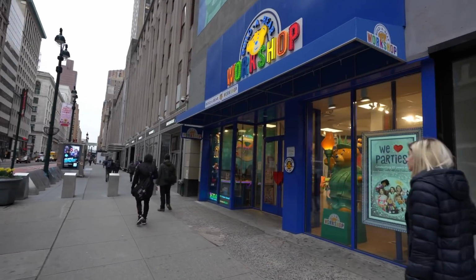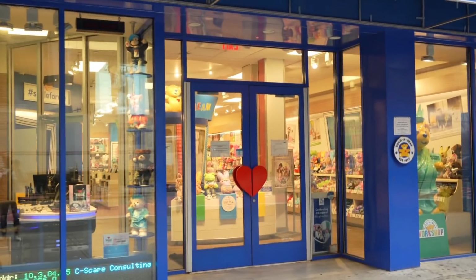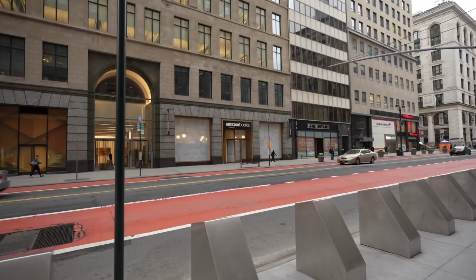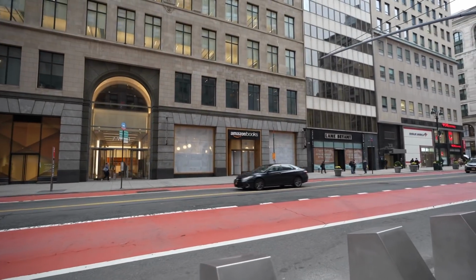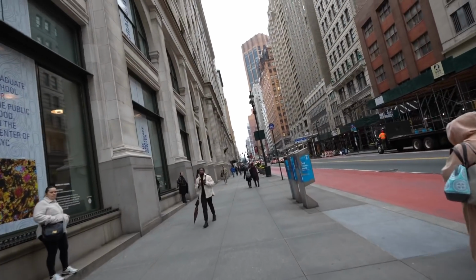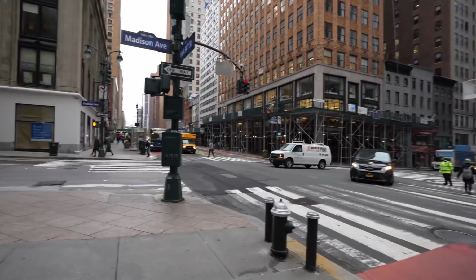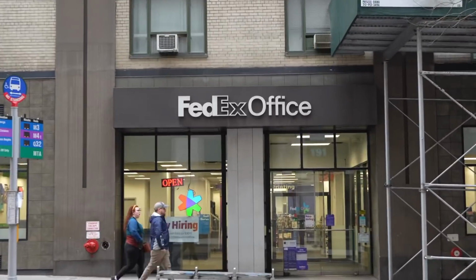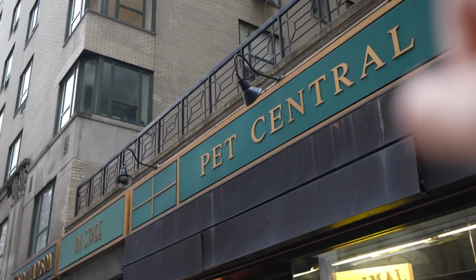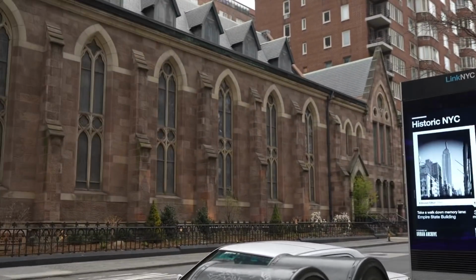Then over here we got the Build-A-Bear workshop. My wife's probably gonna drag me in here at some point. That's okay, it'll be for a good cause. Oh, look at that. There was an Amazon Books, but I heard they were closing their brick and mortar stores. Now the actual place is down this way on 35th Street, but don't worry, it's still Midtown. Nothing has really changed. You can hang out at the FedEx office or Pet Central or this super old church, but probably only on Sunday.